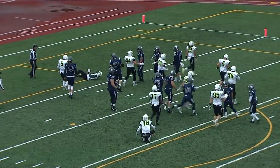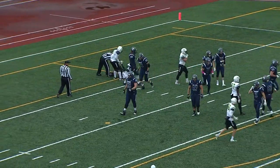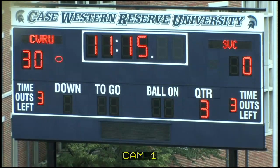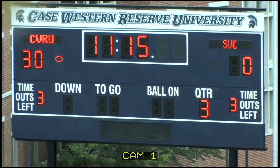The extra point is blocked, and so that won't be good. It's the first time this season that Albrecht has missed an extra point. He's had plenty of those to try, too.